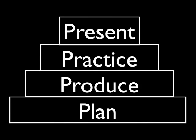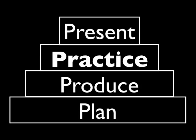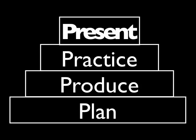For me, there are 4 basic steps to the process of making effective presentations. The 4 basic building blocks, the 4 P's, are planning, producing, practicing, and presenting. Planning the presentation. What's your message? Designing and producing any visual aids for your presentation. Rehearsing the presentation, and finally the purpose of the previous 3 steps, the presentation itself.